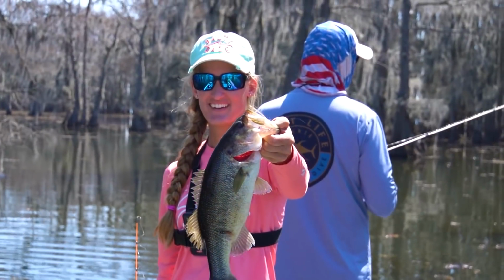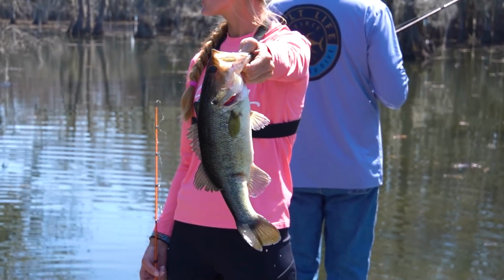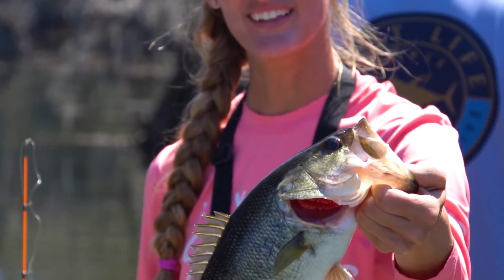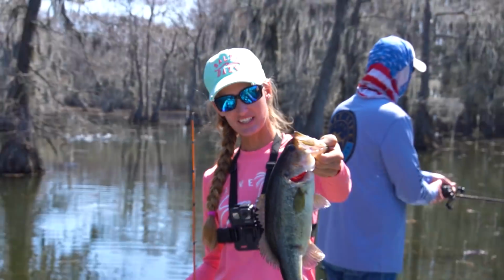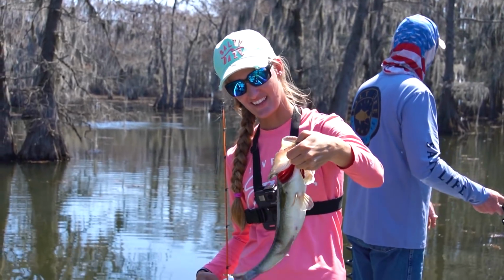Sight fishing for bass. It's pretty sweet. Cast at it, it turned around like, what's this? What is this thing? Turned around and then swallowed it. It was pretty cool. Always a good time sight fishing. Man, I love it. Grande bass. Grande. Nice work, baby. Thanks.